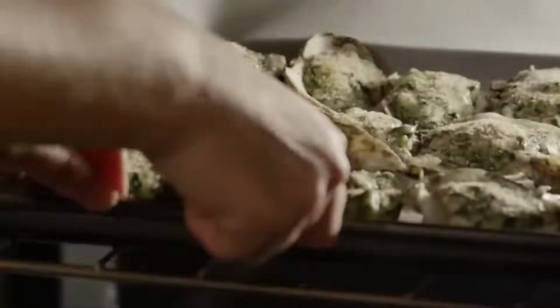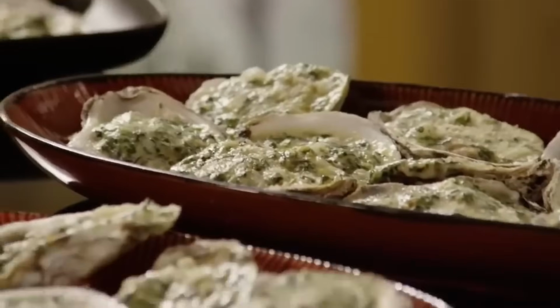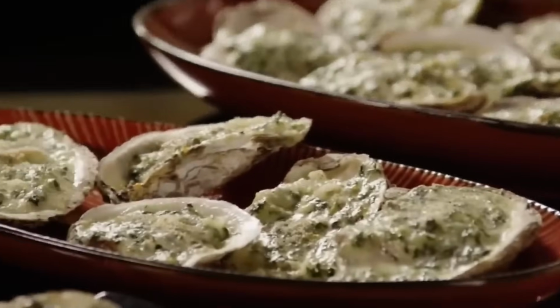Oysters Rockefeller is not only a treat for the palate, but also a creative celebration of local ingredients, elevating the simple oyster to a decadent culinary experience.